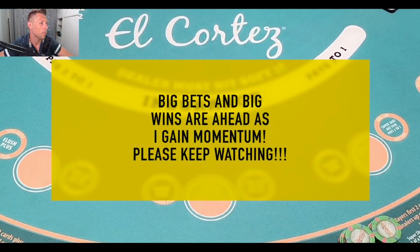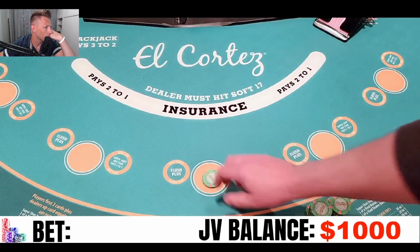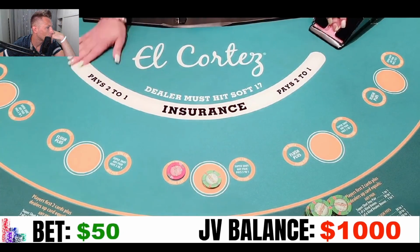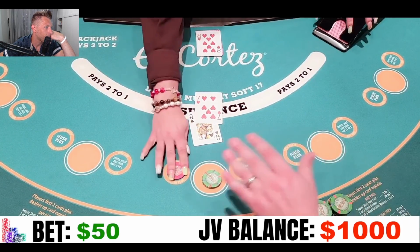In downtown Las Vegas. Double deck blackjack, $1,000 buy-in, $50 minimum. Playing the Flush Plus side bet. Show you what those pay there. Let's get going. I love it. Straight into it.